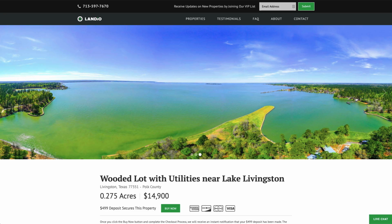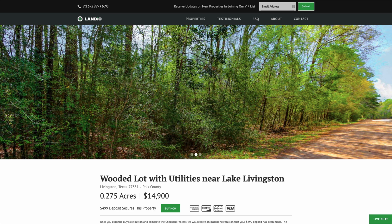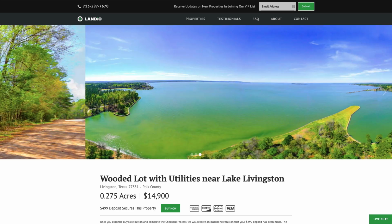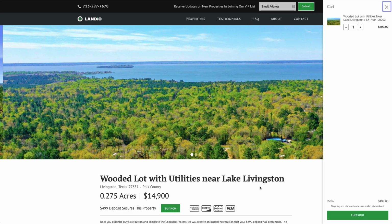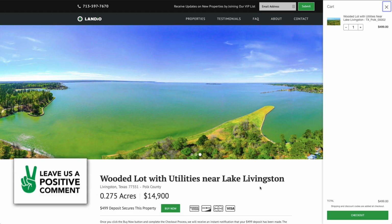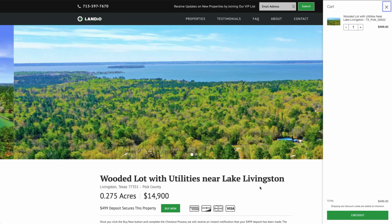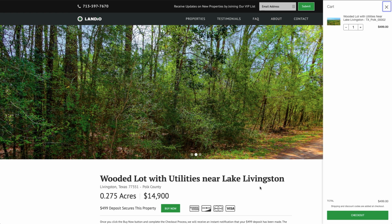At LANDiO we work extremely hard to make it super easy for you to purchase land. If this property fits what you're looking for, all you need to do is go to our website landio.com, navigate to this property. Once you're at the property page, all you need to do is click this Buy Now button. What that is going to do is add a deposit of $499 to your cart. Each property is unique. We only have one of each property available, and only one person can place a deposit on a property, and this deposit mechanism allows you to secure property while it's available.